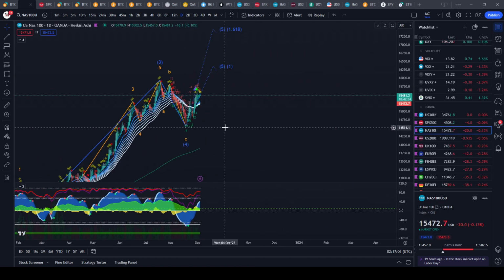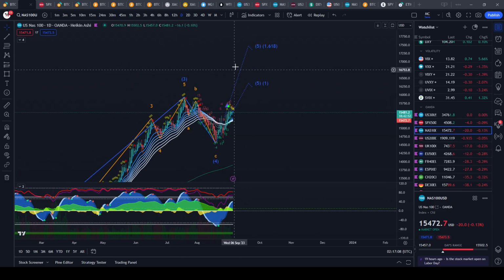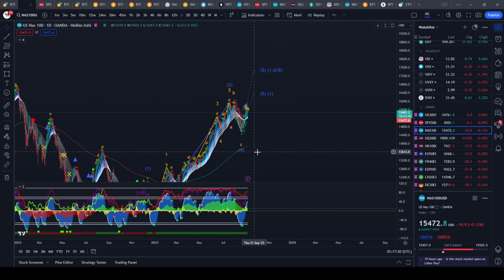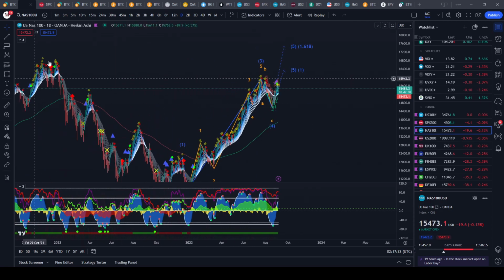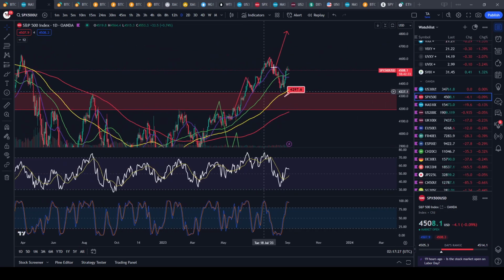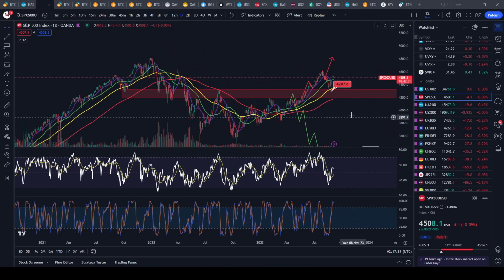Right now I would just be erring on the side of caution. I wouldn't be getting into extremely heavy longs, although some people still see us as bullish and going into new all-time highs by the end of the year. Although that is a possibility, I wouldn't bet the farm on it. I would most likely look for a potential lower high, right?